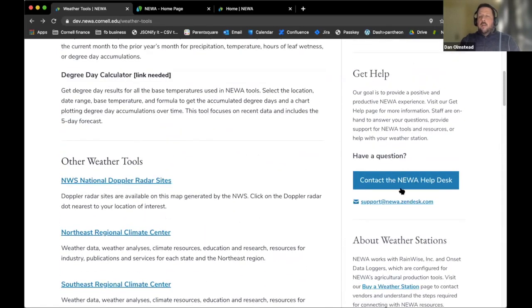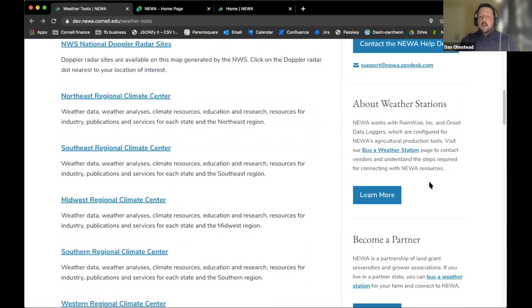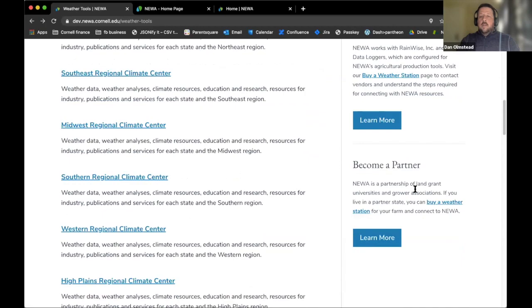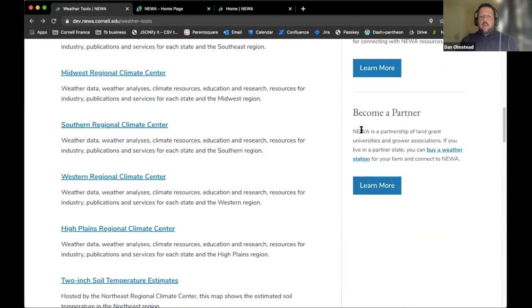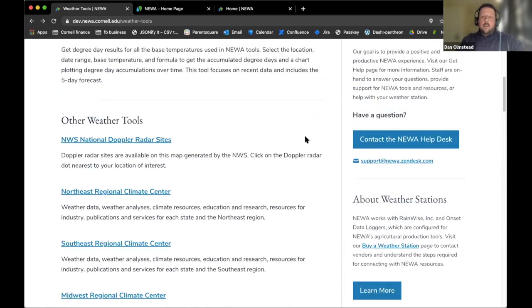On the right-hand side, we have, again, get help. You're probably sick of hearing that today, but here we have information about weather stations, and then that supporting page if you're interested in making a purchase. So I think with that, it looks like we're at about 1:20. That leaves 10 minutes for any questions that are out there. So Terry, I think that's what I have.